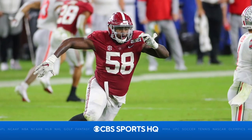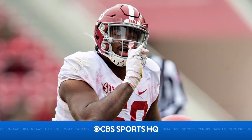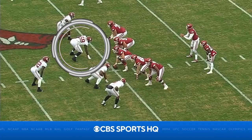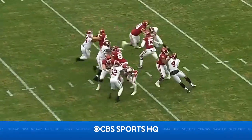Christian Barmore is just the latest in a long line of defensive linemen to come out of Tuscaloosa for the Alabama Crimson Tide. And he's not quite as good as some of the players before him, but that doesn't mean that much because they've set the bar extremely high there at Alabama. Got great versatility to play either the 1 or the 3 technique inside. He's got good natural power as a rusher up front.